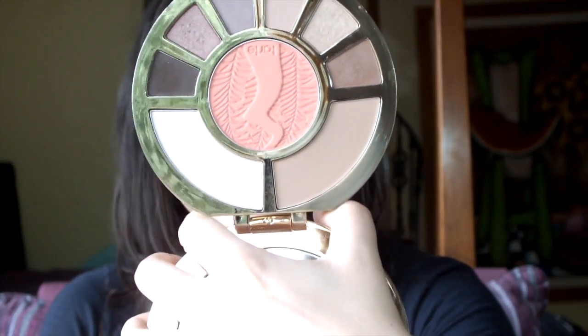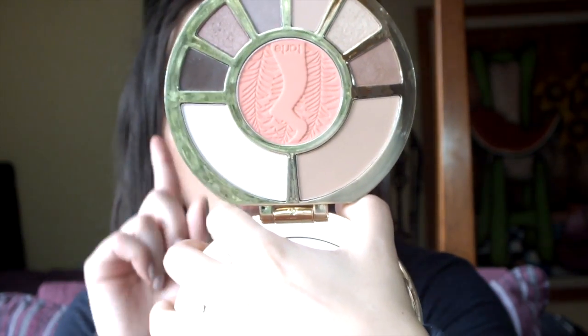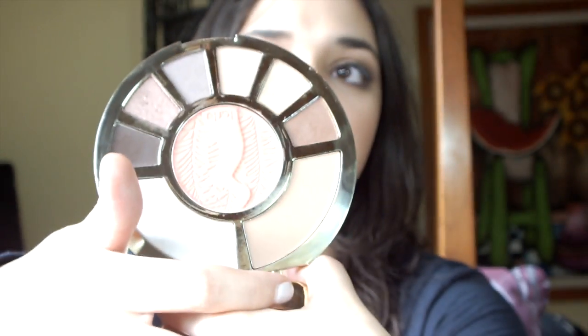They are mostly shimmering and glittery. Only one shadow, and I think it's this one, is matte. I am not sure of the names. This morning I lost the little plastic thing with the names on it. I do know this is Park Ave Princess. It's the only matte shade in the whole palette, along with the blush and the bronzer. I'm not sure of the name of the bronzer.